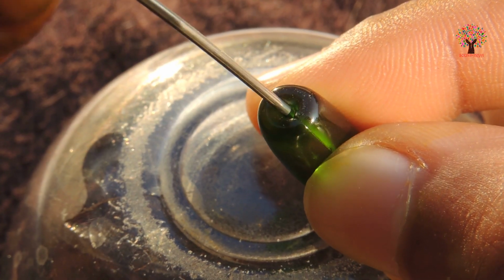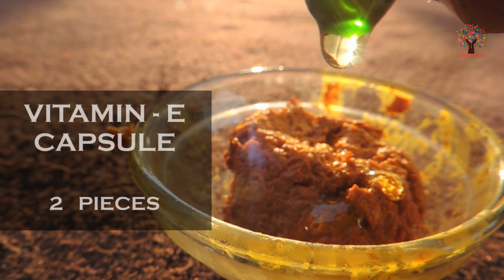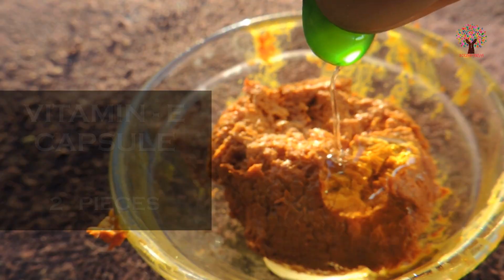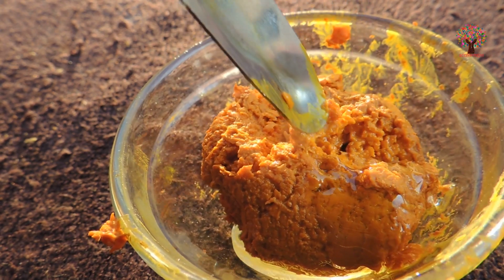Vitamin E oil works to block free radicals from the body. This basic antioxidant plays a large role in the aging process. So we are using 2 vitamin E capsules to make it more beneficial. It will reduce wrinkles and keep the skin youthful looking.